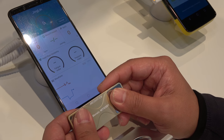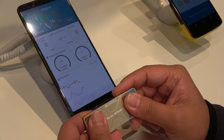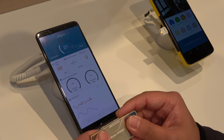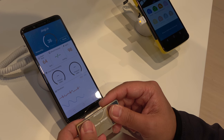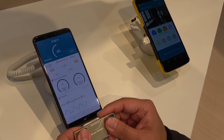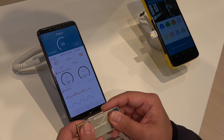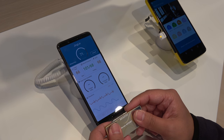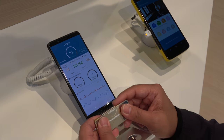So you can see ECG, right? And the PPG. The first coming out is heart rate, 71. Then we're coming out with the oxygen level, 98, 99. And then the blood pressure. We measure the pulse transit time from heart to the fingertips, so it gives you the blood pressure. And finally, we're coming out with the exhaustion level and the pressure level.